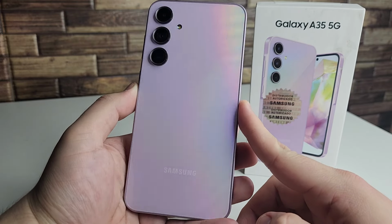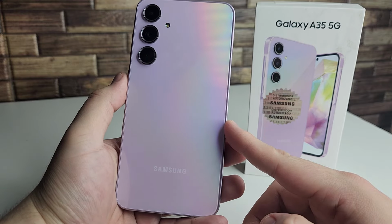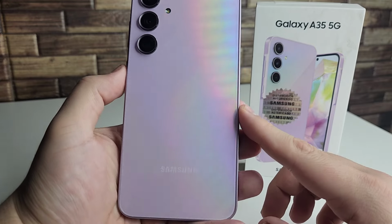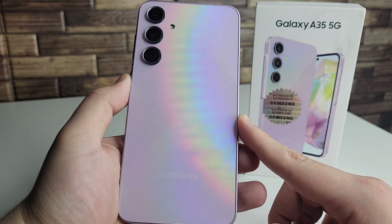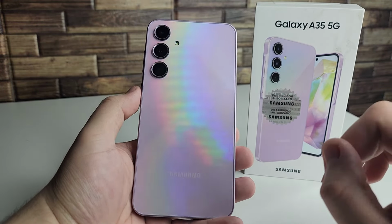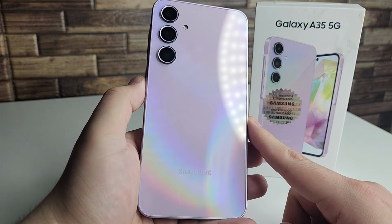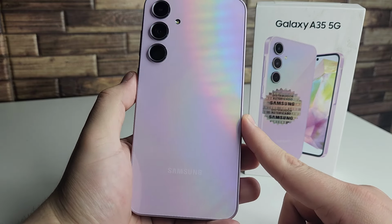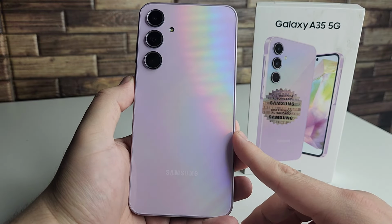The next reason to pick up the Galaxy A35 has to be the color lineup. Now, as you guys know, we have our awesome color lineup for this year. It's called Awesome, and this color is lilac. It looks absolutely beautiful. As you guys can see, we have like a little rainbow hue, and that's gonna be the same way in each of the colors. But we have Awesome Lilac in here. We also have Awesome Ice Blue, and we have Awesome Navy if you guys want something a little bit more low key. And depending what region you guys are in, you guys may have different colors, but these are the ones that we got in the United States.